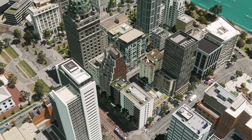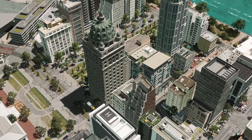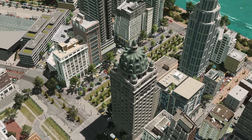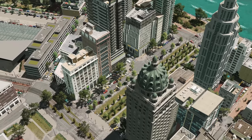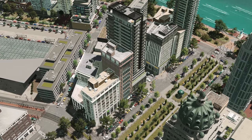exciting stuff, I think. Now, whether you're new or regular here on the channel, you are of course very welcome on board as we are building the region of Coniferia, which is a fictional, highly detailed Cities Skylines region taking inspiration from New Zealand, Australia, Canada and the US.